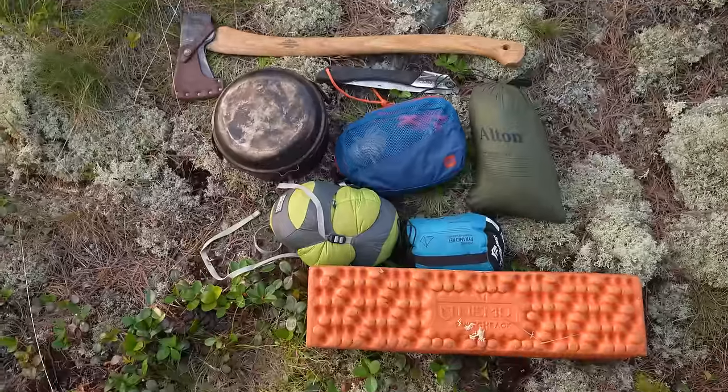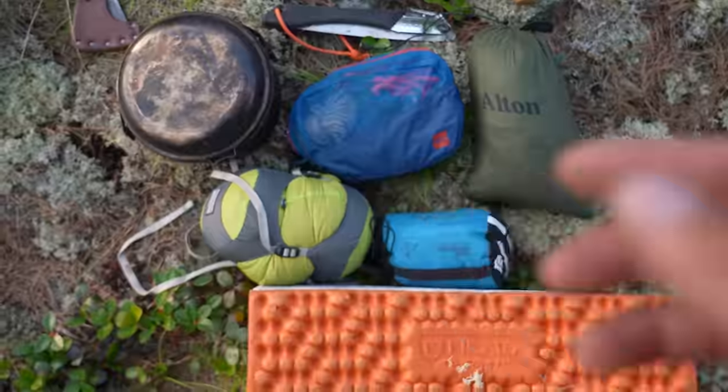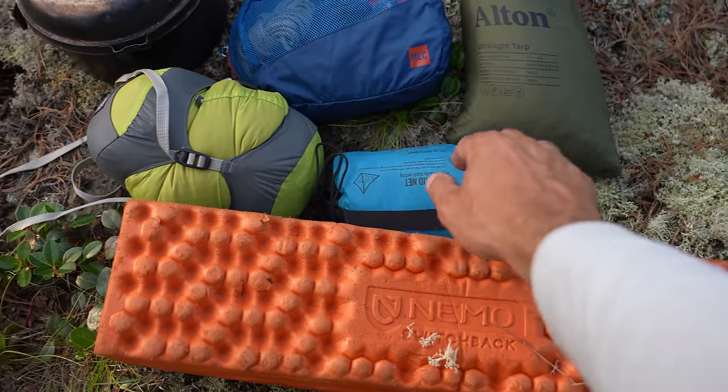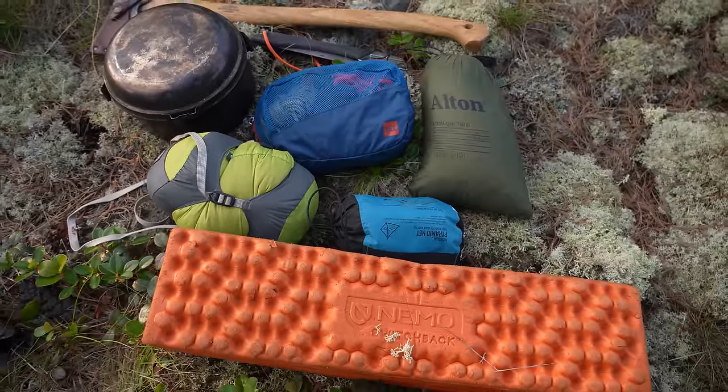And then here's all the equipment I plan to use for the shelter, kind of all this stuff. We have a tarp, we have a bunch of paracord, and we have a bug net because the bugs are horrendous this year. Actually, they're horrendous every year in Canada.